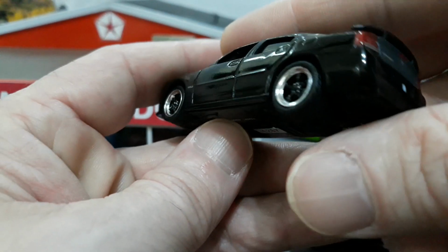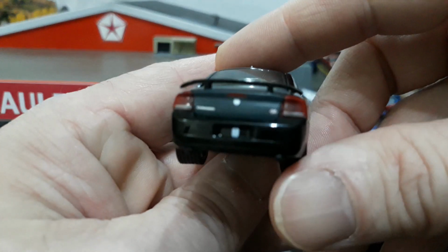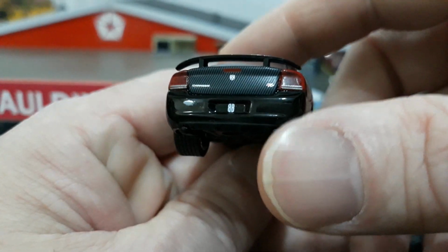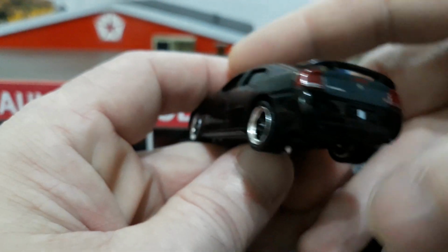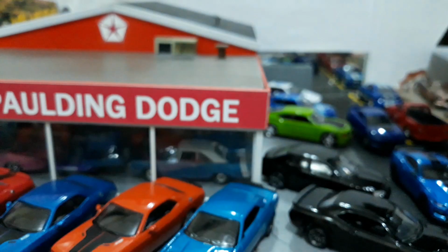So that's one thing Autoworld really needs to follow suit on, is to do something with their headlights. They do it with their tail lights, but not the headlights. So this looks really good with all the details.